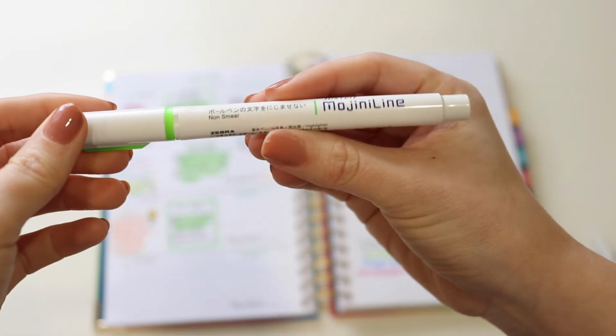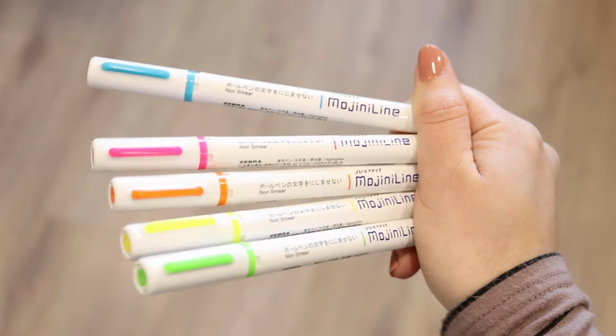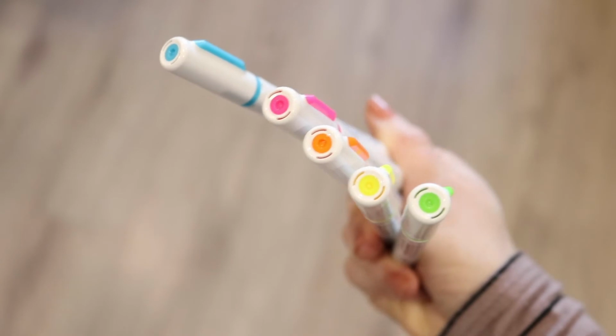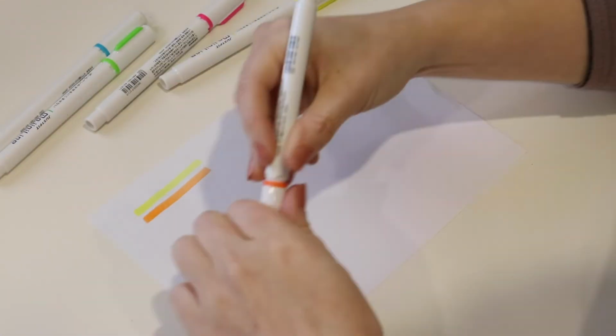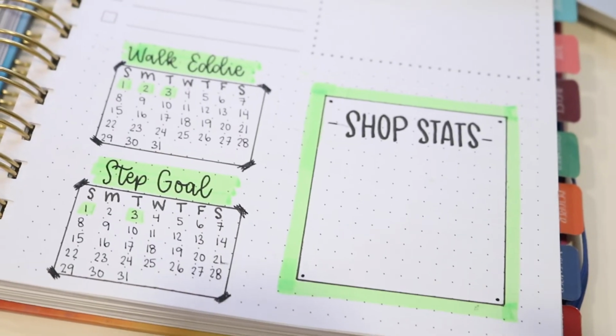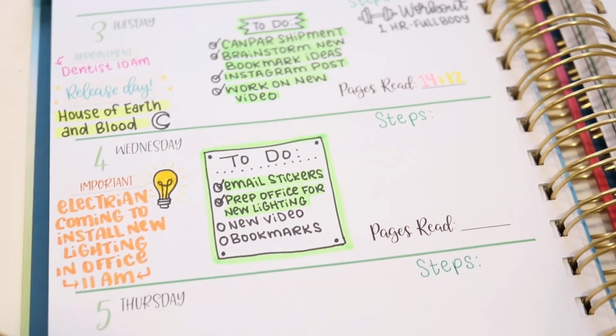The second is a highlighter. I just got a set of them and I absolutely love them. They are the Zebra Justfit Mojini line highlighters. They're super pigmented and vibrant and they don't bleed through at all. They also have a flexible nib, so it's really easy to use. I use them to add little accents and pops of color to the planner. If you're looking for a highlighter, I definitely recommend looking into these ones.